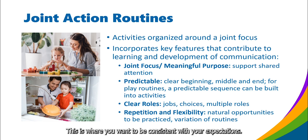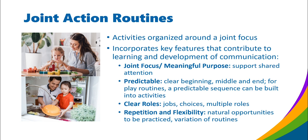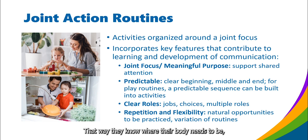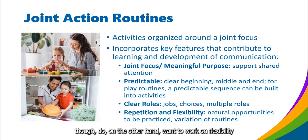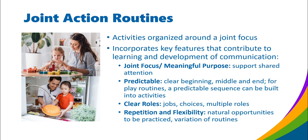This is where you want to be consistent with your expectations. So your child starts to know, every time I do a diaper change, it's my job to put the diaper in the garbage. That way they know where their body needs to be. As soon as you say diaper time, they go, oh, I know that happens in the washroom, and they can run to the washroom. We also, though, on the other hand, want to work on flexibility.